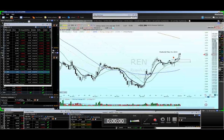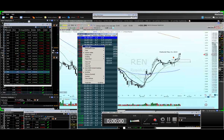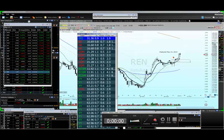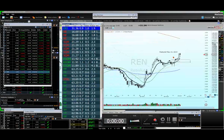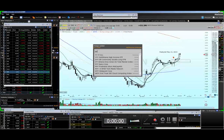Let's see, what else do I have here? Let's look at some charts that might be setting up right now. And what I'm going to do is pull this here, and I'm going to make this a little bit bigger for you so you can see the print in it. There we go. This is our scanner that we use. We've already seen Ecom. We're going to take a look at SQM, NE, and ERJ here in just a second. We'll see what those look like. Also, we'll look at YY. We didn't look at that one. So we'll come over and let's start at the bottom. Let's take a look at YY.